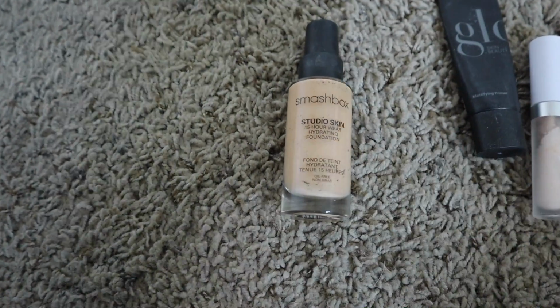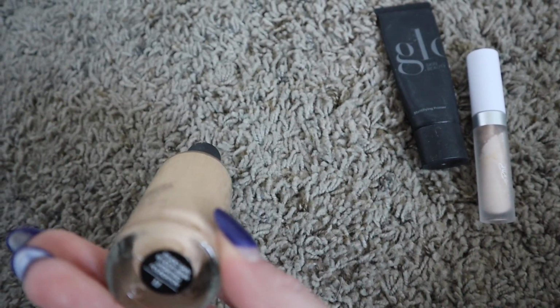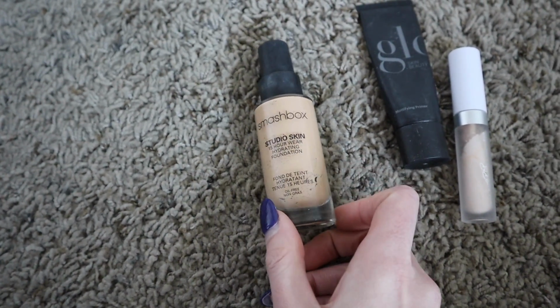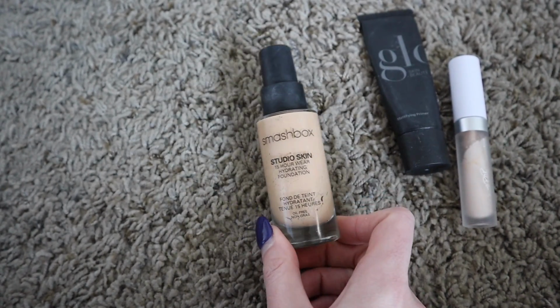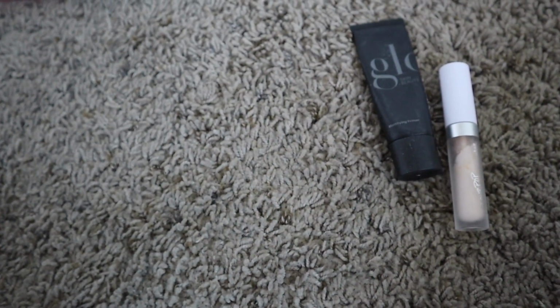This Smashbox Studio Skin foundation I really liked, but I'm pretty sure this is almost empty. I had the shade 1.1, which if I recall was a nice color match for me. I liked this. I've just literally had this forever. I think this was the first video on my YouTube channel as I reviewed this. It's gotta go. It's definitely too old.